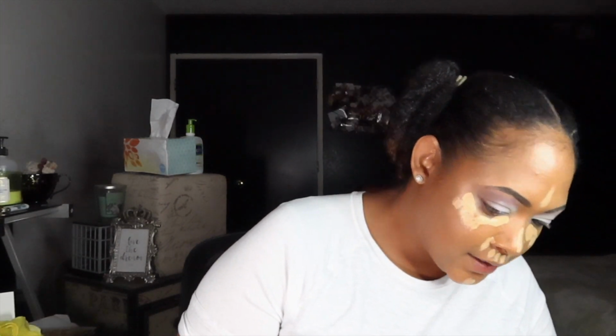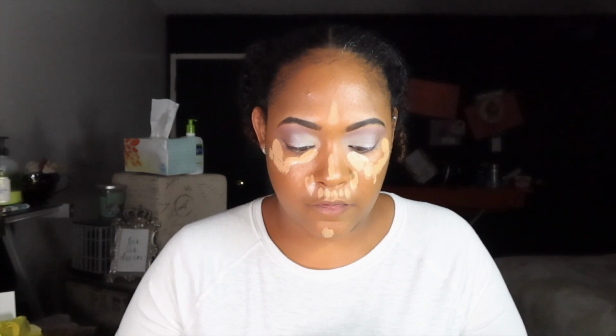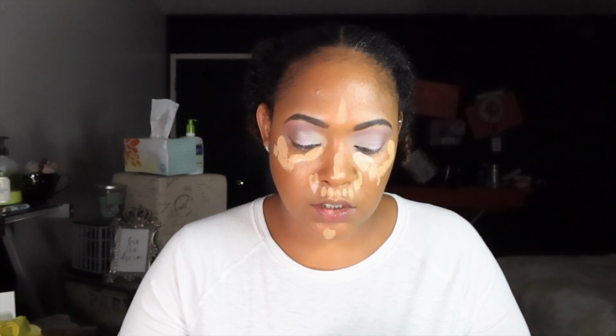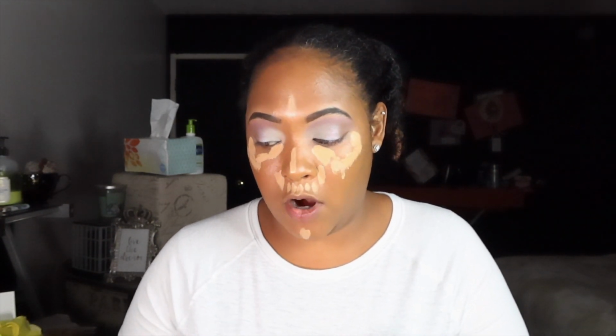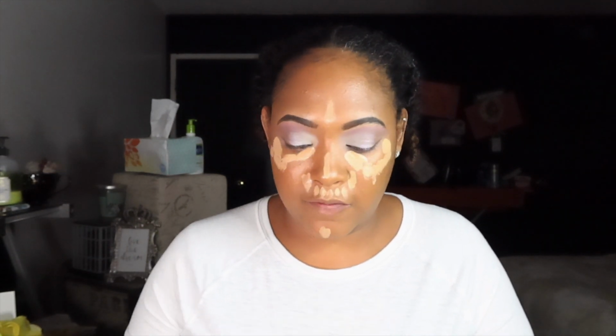While that dries a little bit though, I'm also going to go in and contour with a little bit of a cream contour. I showed you the Mixed Race palette, which is powder, and I love it, but I wanted to try a cream contour. So instead of spending a whole bunch of money, and I am a bargain shopper and I'm on a budget, so I have to be mindful of the things that I get.